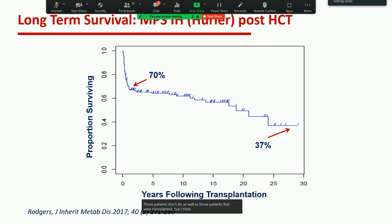But I think it's also important to recognize that the curves with transplant are not flat. And as we look at some of these patients that are now 20 years out, maybe close to 30 years out, some of these patients, despite having gone through transplant, are still dying of their disease. What exactly they're dying of is still a bit unclear, but we think it's airway issues, cardiopulmonary related problems. But their life expectancy isn't normal having gone through transplant, which is something we need to better understand and recognize and be able to hopefully improve on.